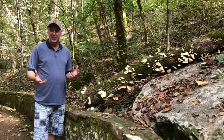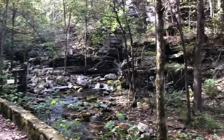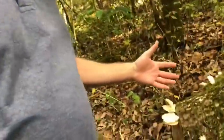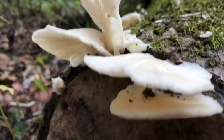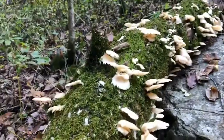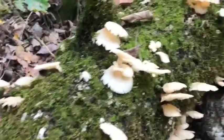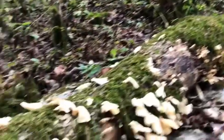So, while you're out camping or just riding around, get out and explore Arkansas. There's so many natural wonders in Arkansas. There's so much beauty in it. And even fungus growing on a log like this. This is neat stuff. That is some really cool stuff. You don't see this everywhere. And these are actually mushrooms growing out of the moss on the tree. I don't think these are edible, but it is pretty cool to look at. So get out and be adventurous. Find wonders of the world like this.